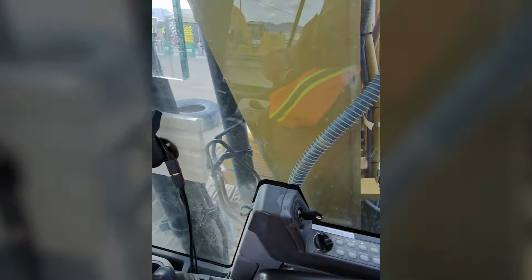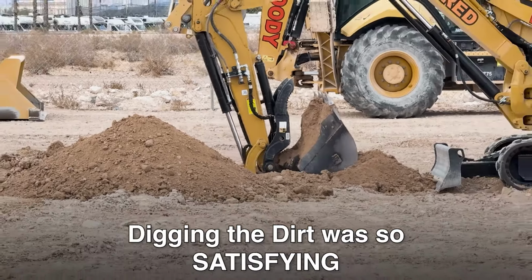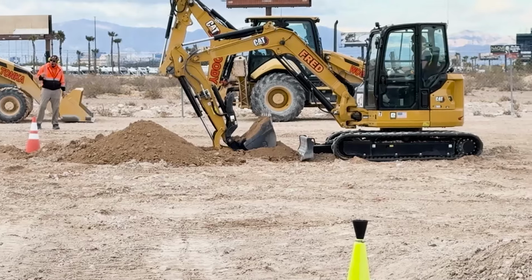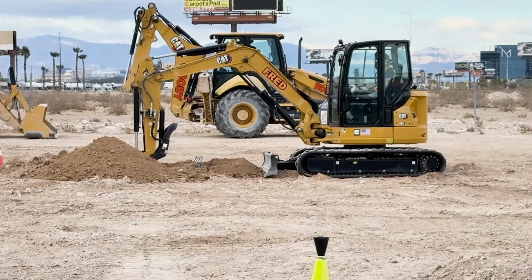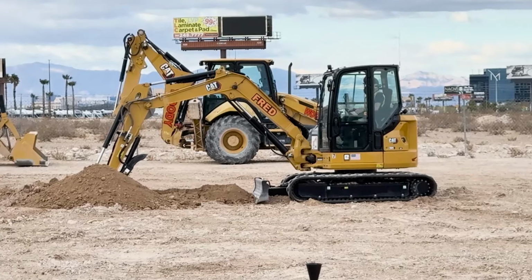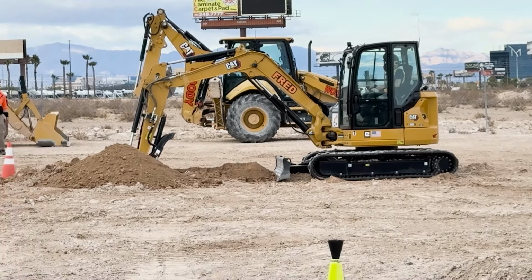So by the next time I got into another machine, it actually was super easy to understand, you know? And not to mention, digging the dirt was so satisfying and so peaceful. I was like, I understand why people do this as a job. It's so peaceful, like legit. And I can honestly say, playing around with the thrusters, and they call them the joysticks, was actually a lot of fun. It's all with due time.